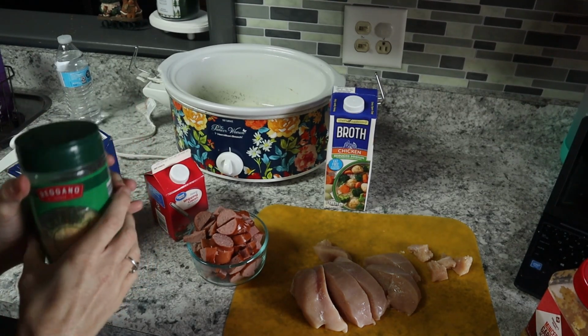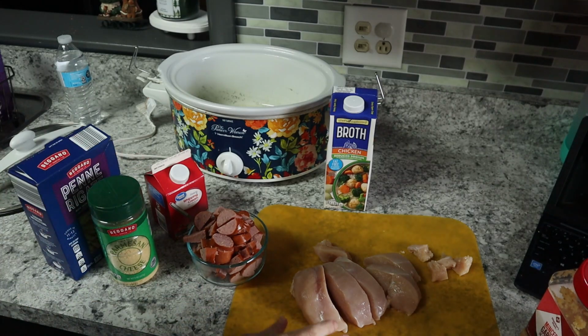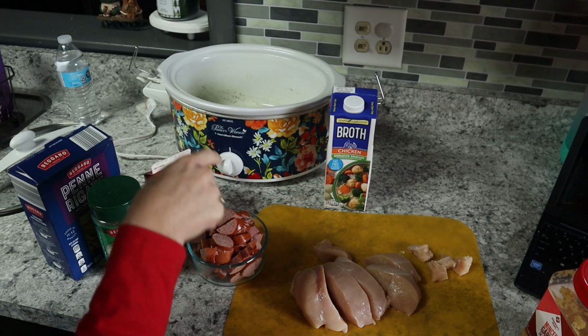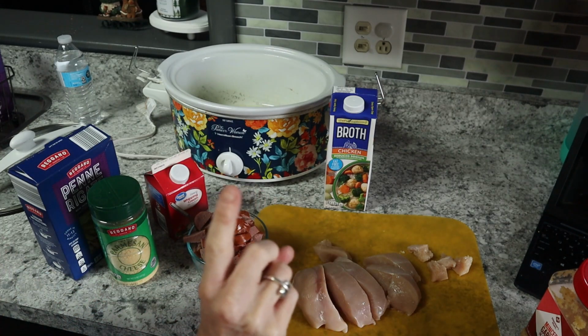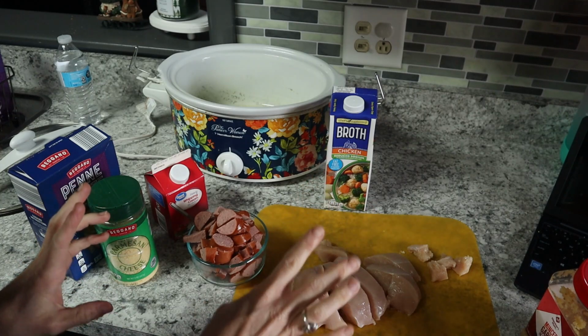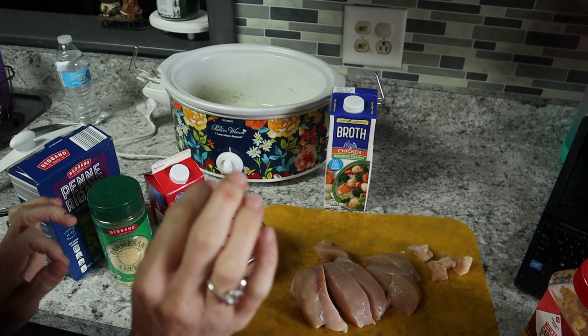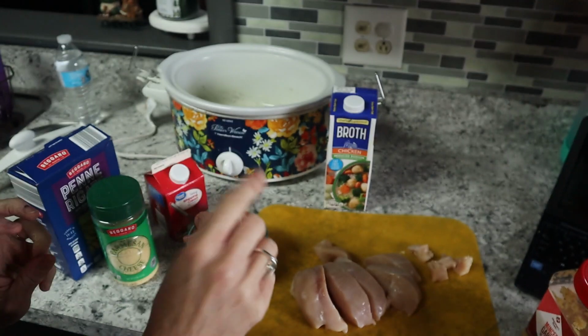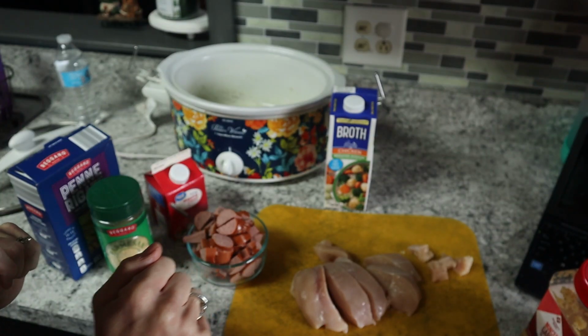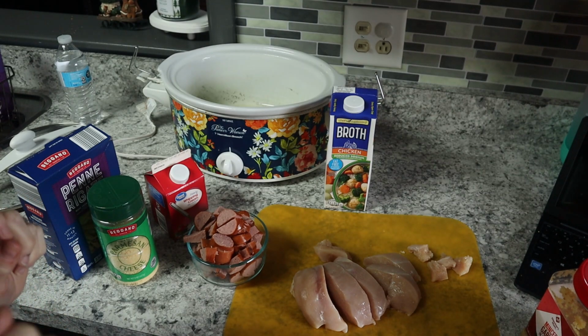Then salt and pepper and some garlic powder. All you're gonna do is get your crock pot out. You're gonna put the chicken breast in it. You're gonna put the sausage in it, the heavy cream, the chicken broth, the butter, the garlic cloves, and your salt and Cajun seasoning, and then also your black pepper, and then you cook it for 4 hours on high.